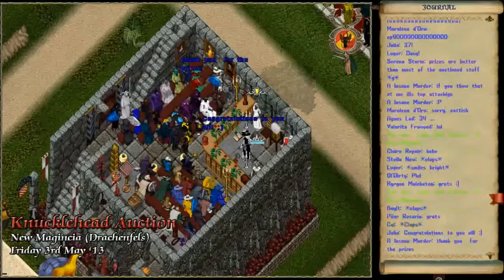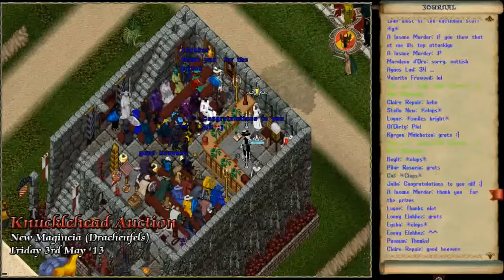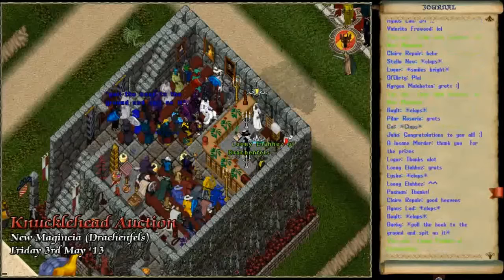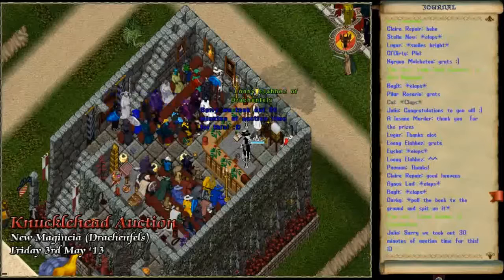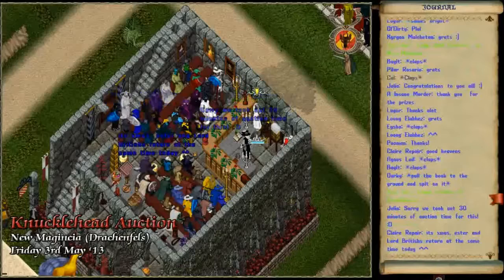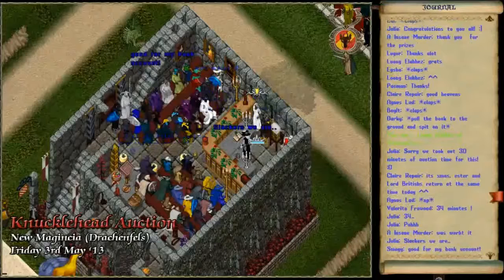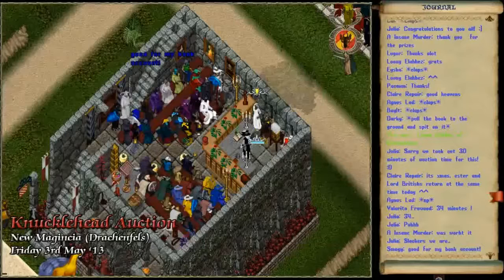And that's the end of the tombola session. I hope everybody enjoyed it. It was certainly very profitable for some of the players tonight. Some people aren't so happy about not winning. Okay, as Julie's just mentioned, we're 30 minutes behind because we took a bit of time out to do this, so I think we're going to move on to the auction.